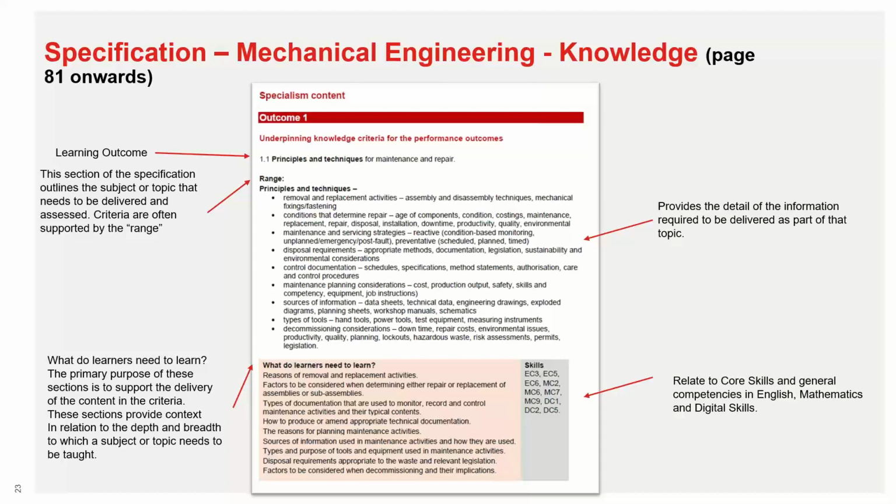That type of specification is set out exactly as well, so we won't be going into that much detail for the other occupationals.